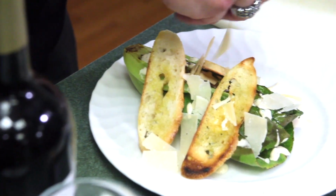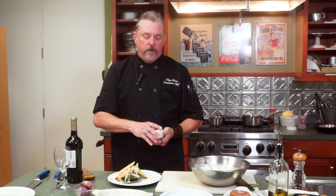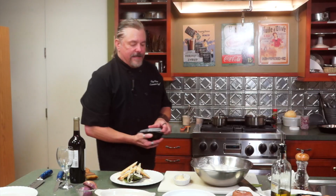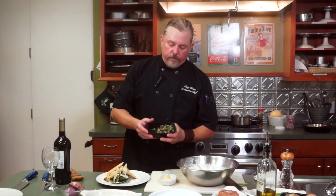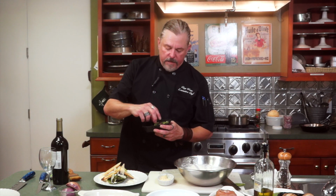We just like to use shaved Parmesan, gives you a little bigger bite, adds a little more salt to the dish as well. And then we're gonna top it off one more time. Got some microgreens that I brought from the restaurant. And we're just gonna make this look pretty. This is just a chef's mix. This has all different types of microgreens in here.